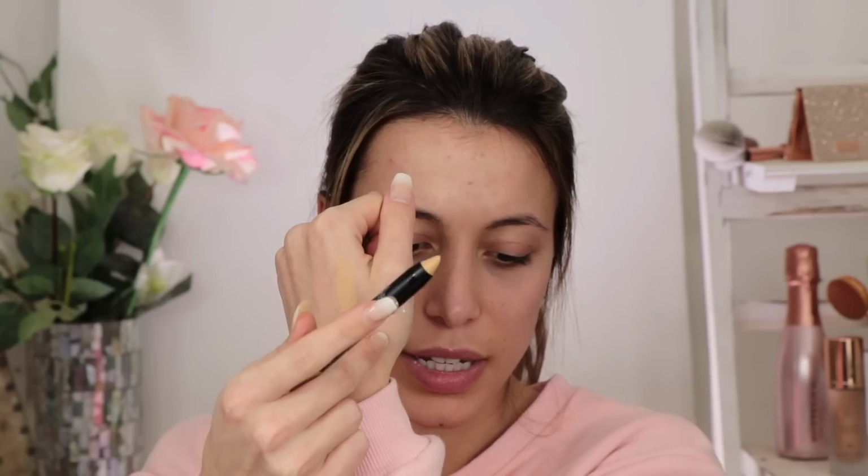It's like a highlighting stick. You can see it says cream contour and highlight sticks. There's no shade, it's just called highlight. So I'm just going to pop this over my eyelids as the base.